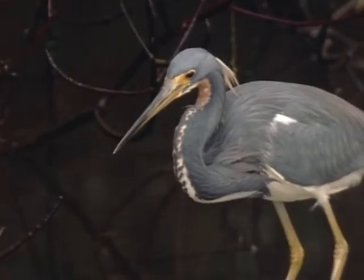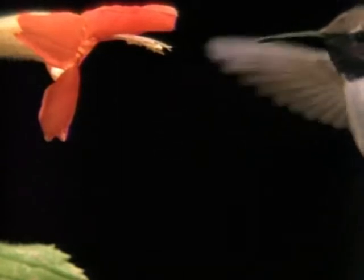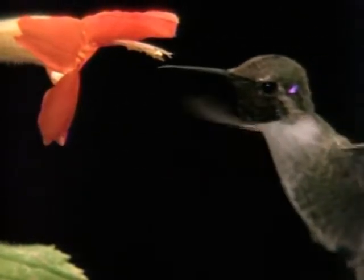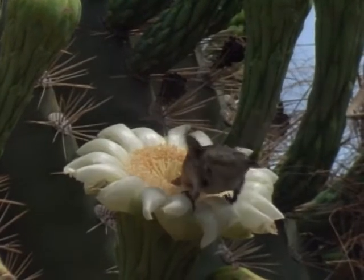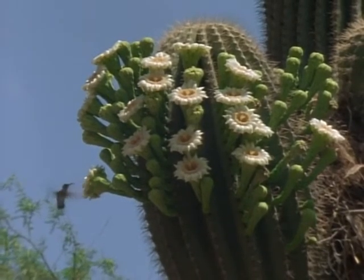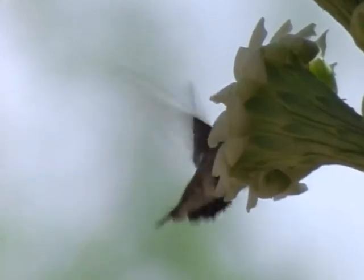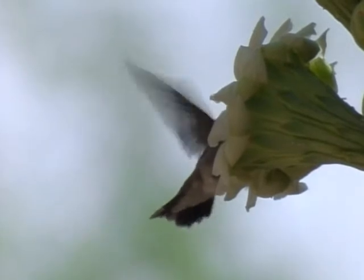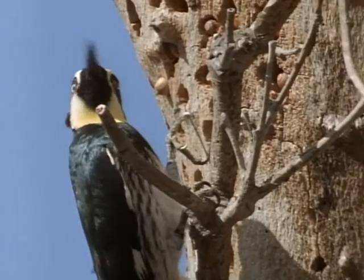Some are sturdy for stabbing, like this colorful Louisiana heron. Others are delicate for sipping, like this Anna's hummingbird. A hummingbird eats 3 times more calories a day than a person. That's not comparatively. That's 10,000 calories. Its tiny bill is either straight or curved and fits the type of flower it prefers. Bills range from dainty to dramatic.